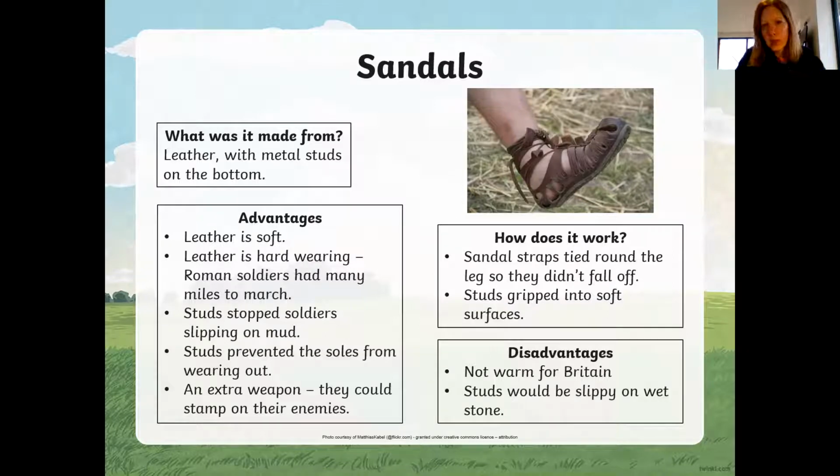The disadvantages, though, as with many things in life, there are good things and then there are some bad things as well. The bad things about these sandals was that they weren't particularly warm, especially in countries that the Romans travelled to, like Britain. So if you think the weather at the moment in January in this country is quite cold, quite chilly, very wet, sandals are not our choice of footwear at this time of year. We'd normally be wearing Wellington boots or something really warm and comfortable. Sandals would not be something that we would be putting on this time of year.